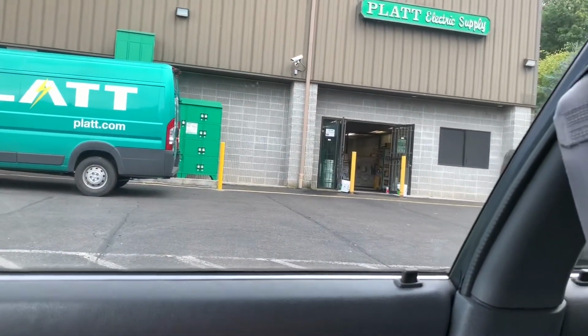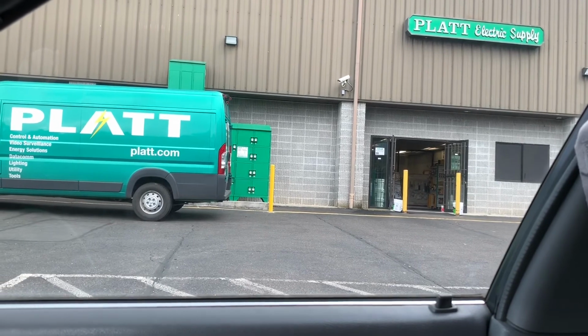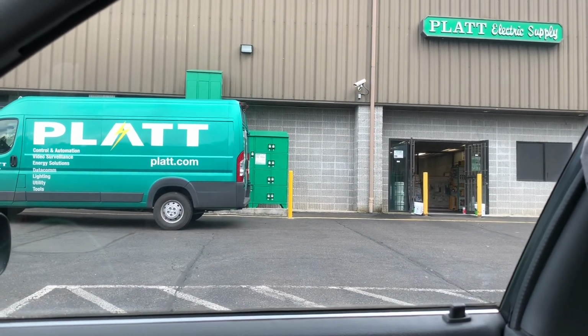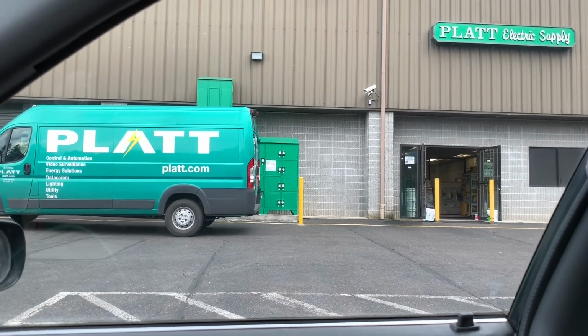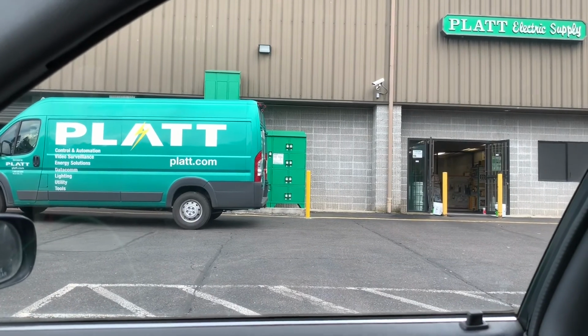I went to the electric store. Unfortunately, they do not have the voltage tester and the other tool that I wanted to buy, which I should probably just get for free from my company. I'll ask them tomorrow, so maybe I don't have to buy my screwdriver, but the voltage tester will be in tomorrow.